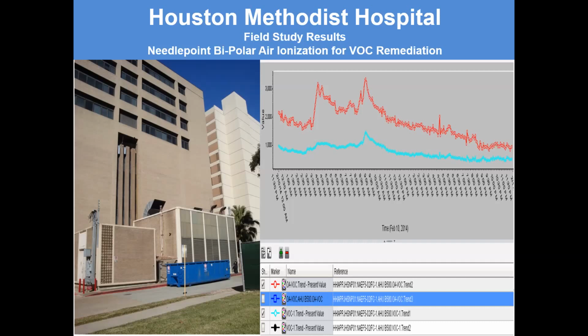So just a couple of real quick examples on VOCs that we did down at Houston Methodist. They have these big standby generators, and right above that's their outside air intake, and every time they crank these up, if you look at the graph, you'll see those spikes. This graph is before and after, upstream and downstream of our equipment. So you can see how we knocked the VOCs down. And even that second peak wasn't noticeable inside. We've been down at Houston Methodist for about 8 years now, and we still do a lot of work with them. We just did a couple of new towers this year.